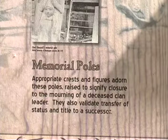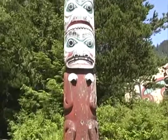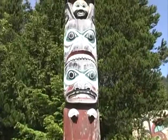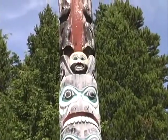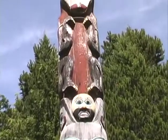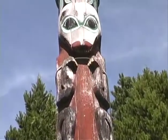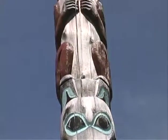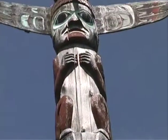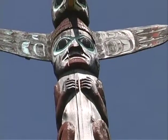Okay, now you see some diagrams up there, the raising of the totem poles. That's when the story was told on the totem poles. They had what was called a potlatch. You can see how they made A-frames, they used ropes made out of spruce roots, and they made potlatches with a big celebration, the feasting, dancing, exchanging of gifts, and the raising of the totem poles. And that's when the story would be told.